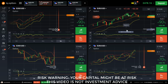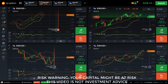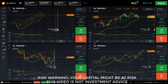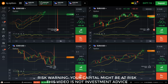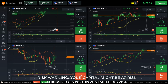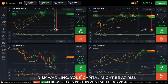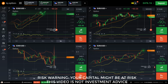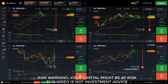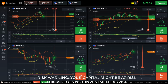Something happened with my touchpad. When I place the cursor on the platform, it changes its size. To fix it, I have to reload it, but I don't want to reload right now in the middle of the trade. So this chart may behave a little jerky, but please bear with me until this session is over.